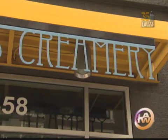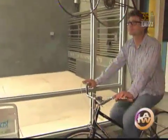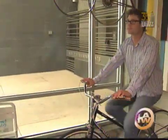Meantime, back at Peddler's Creamery, they welcome the change. To be able to have this opportunity to encourage my customers to sit outside and enjoy the day with a cup of ice cream or a cone, it's a huge relief, and we're looking forward to it. In downtown Los Angeles on Main Street, I'm Anita Bennett for LA This Week. There are already plans in the works to expand the program to across the city.